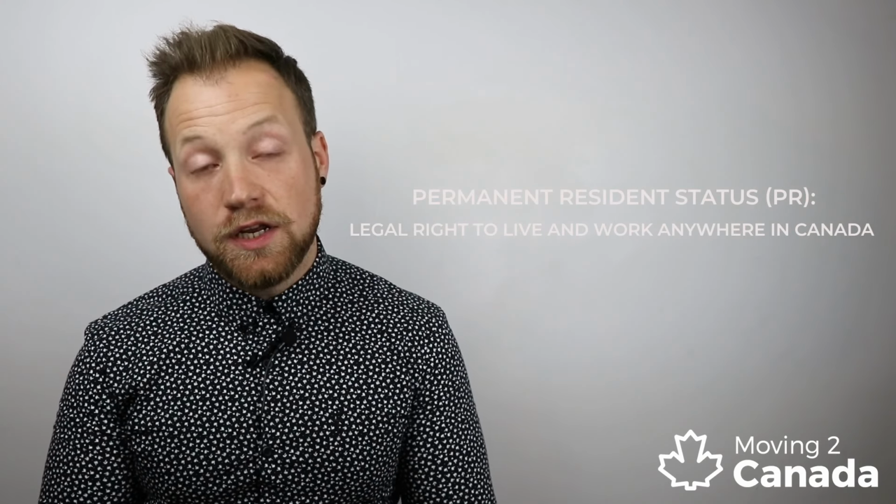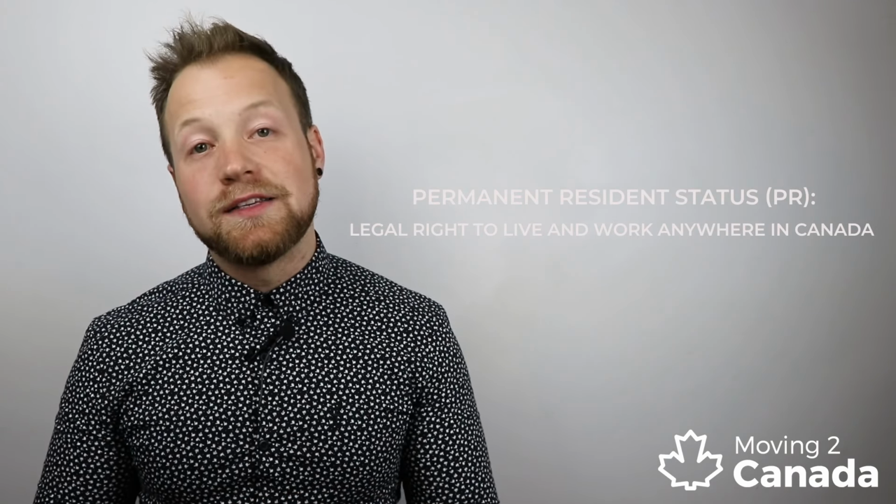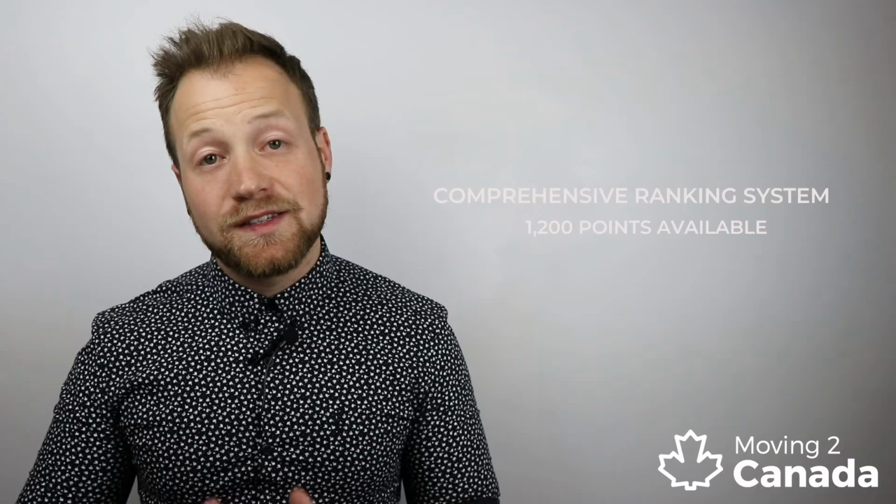Initially, you have to meet the minimum eligibility requirements for your program. In this case, that's the Federal Skilled Worker Program. Meeting those requirements allows you to submit an Express Entry profile to the Express Entry pool. However, it does not guarantee your PR status. That's because all profiles in the pool are ranked against one another using a points-based system called the CRS score. Only the most competitive profiles, those with the highest CRS scores, are invited to submit that application for permanent resident status. So, let's talk about the basic eligibility requirements for FSW.